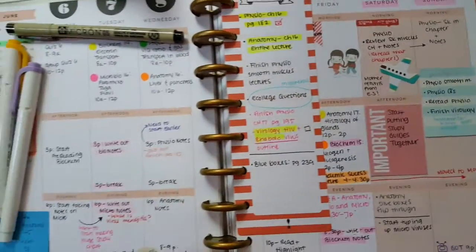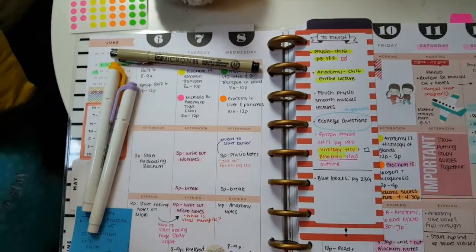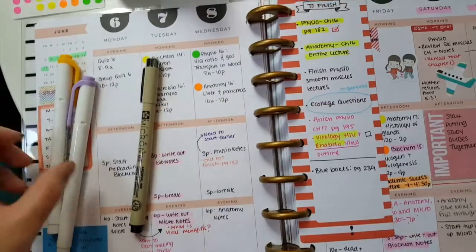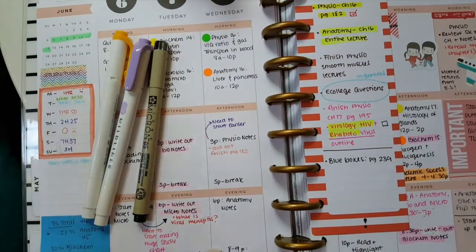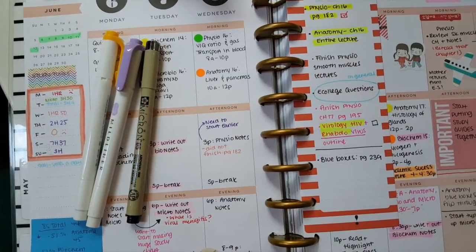And I feel like that is a great system to easily eyeball what exactly you got done in the week and what you need to go over. So having a black pen and 2 great highlighters, 1 highlighter is a great idea to stay organized.